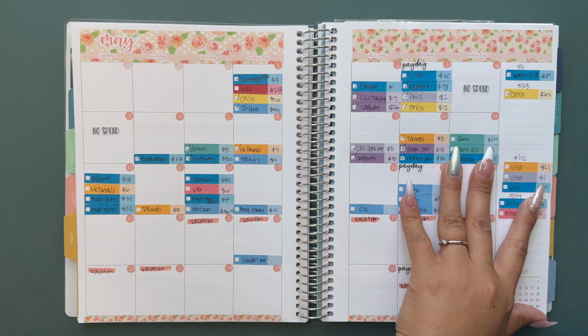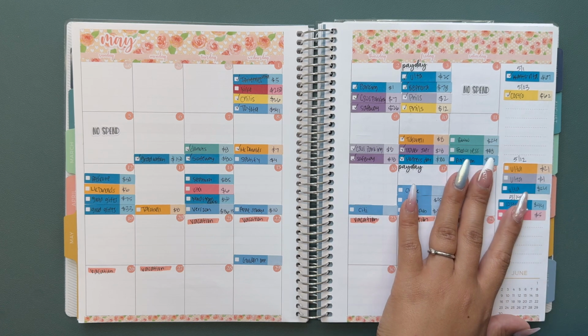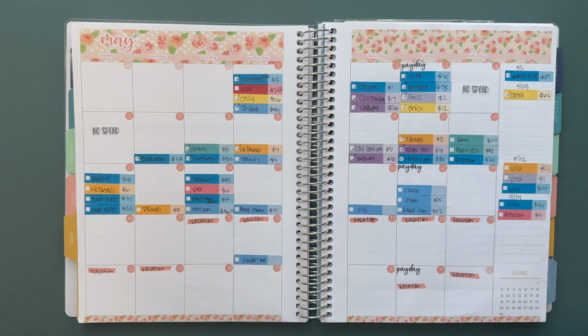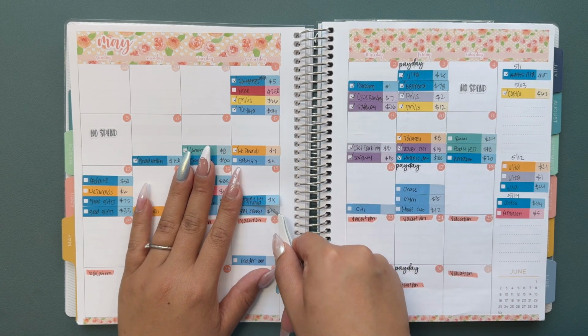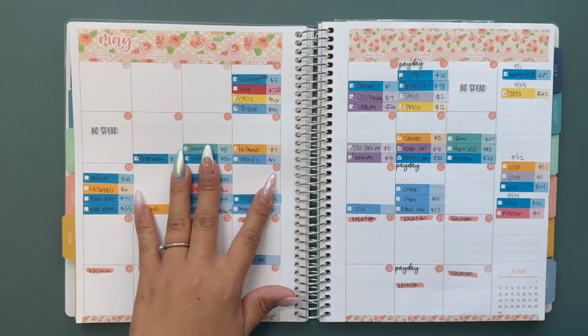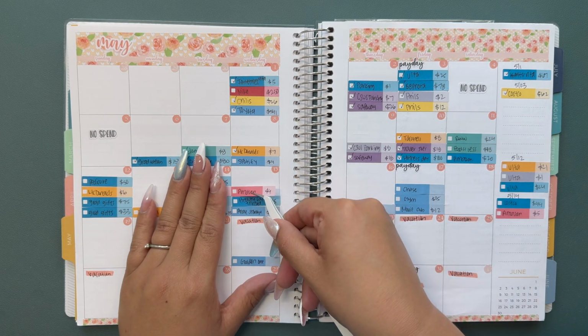And that's it for the 14th. And then on the 15th, I spent $15 out of my beauty envelope to get my eyebrows done. So that was the 15th. And then I spent $5 for something that I bought on Amazon, and 4 came out of fun and 1 out of miscellaneous. So 4 out of fun.